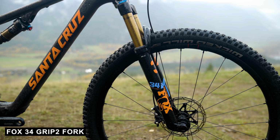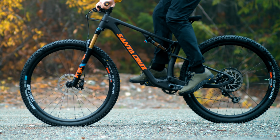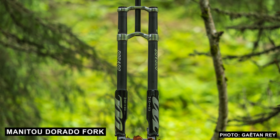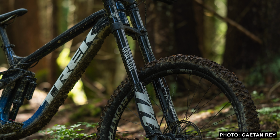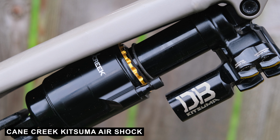First up is Fox's brand new 34 Grip 2 fork. Now this thing offers an incredible amount of performance in a package that's reasonably light and comes with a damper and air spring that blew us away. Our next nomination is the MANITOU DORADO fork. Now this fork offers performance that is just as startling as its upside down appearance and definitely has some hardcore fans out there. Right. Cane Creek's KITSUMA rear shock is up next.